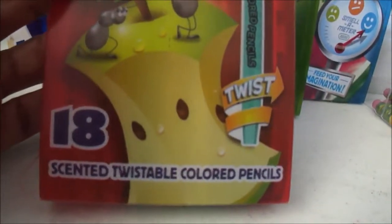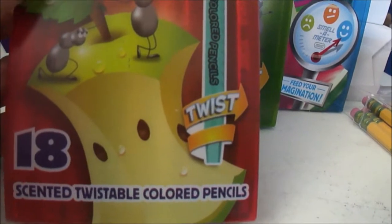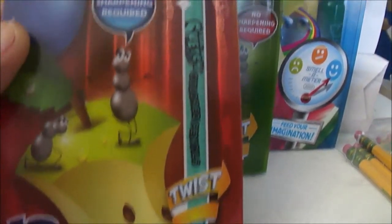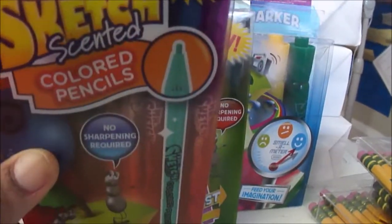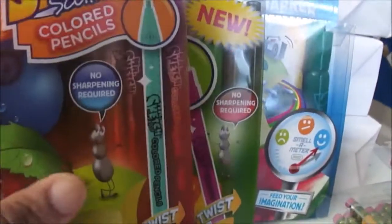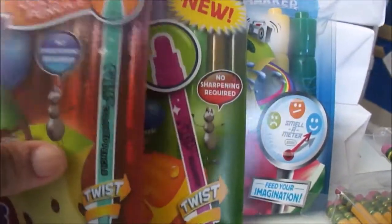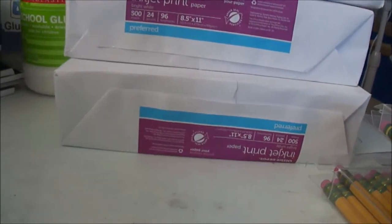So I picked up these, and they do these for special work and sometimes art time, just random art times. I will let them use the scented ones, and yeah, they've been going to town with these for a long time. So that sale lasted, I think, a weekend. And move it along right quick. I have 2 more items.